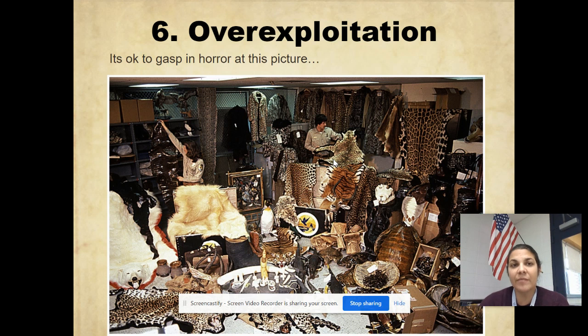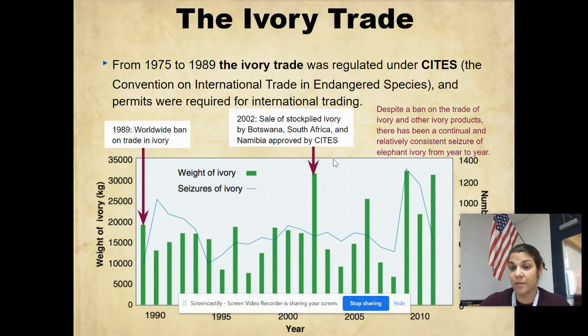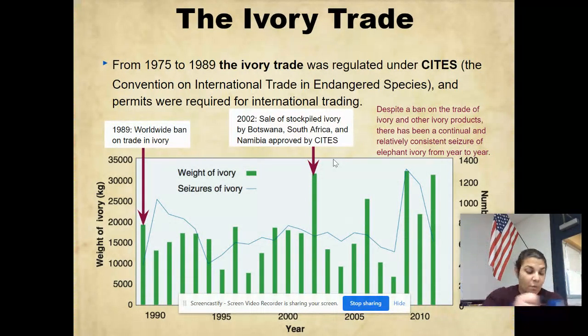Hi everybody, this is where we left off today in class with overexploitation, the O in HIPPCO. So I want to talk about elephants and the ivory trade. This has largely been regulated under the CITES Treaty, the Convention on International Trade in Endangered Species, which we're going to get to. You needed permits to trade elephant ivory, the tusks.